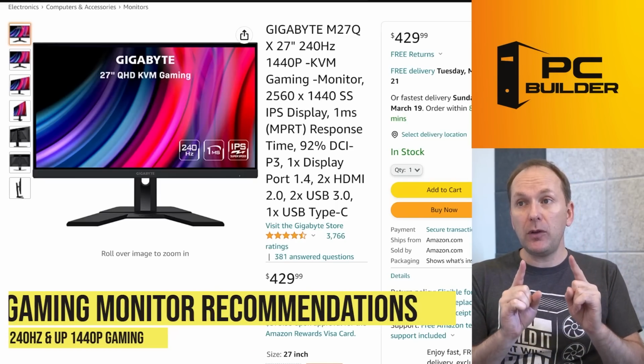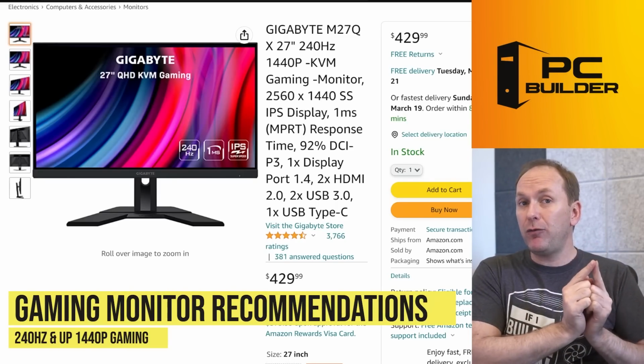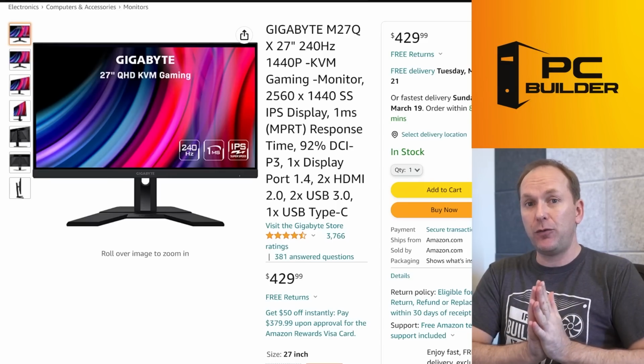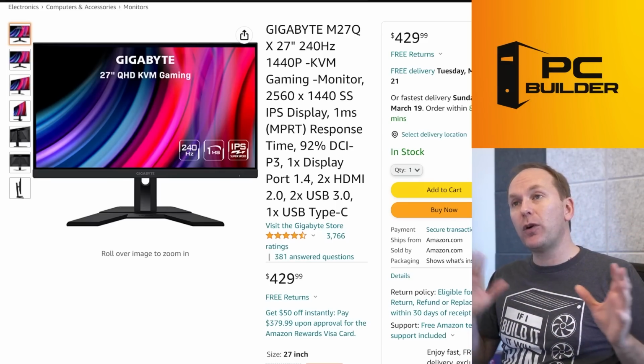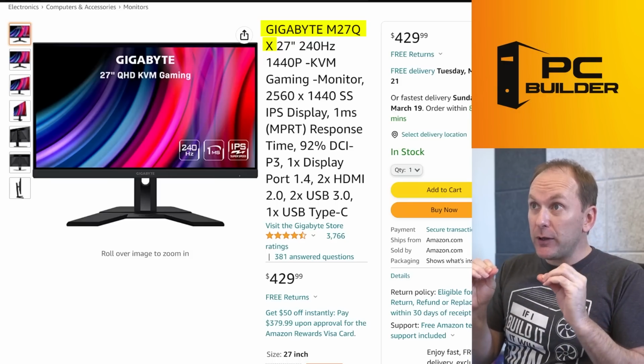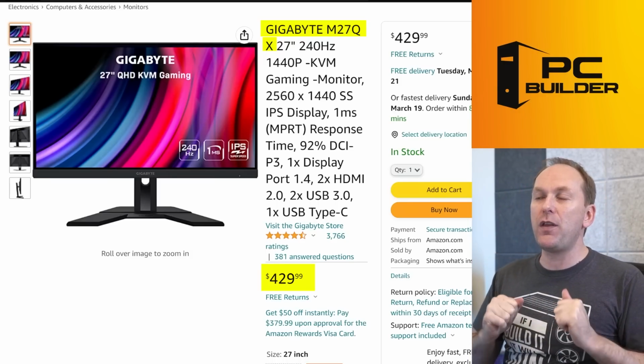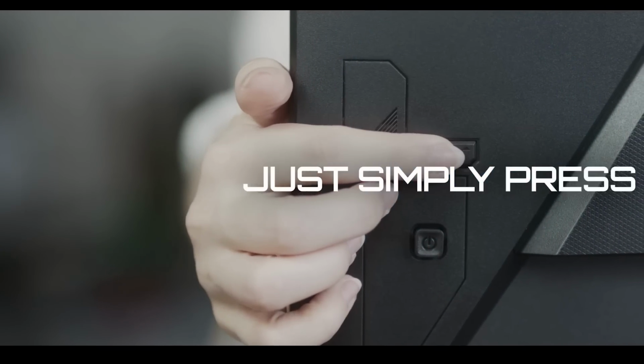Let me give you a couple of suggested monitors at 1440p, 240 hertz or higher. If you want that super high refresh rate 1440p experience, we'll do some 4K after the next build, but I would focus on the Gigabyte M27Q-X. $429 for this monitor. It's got the KVM switches on it.